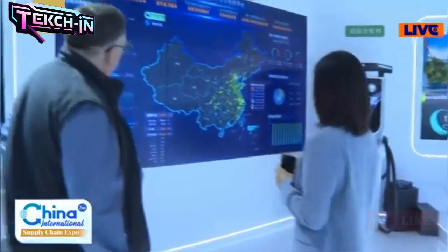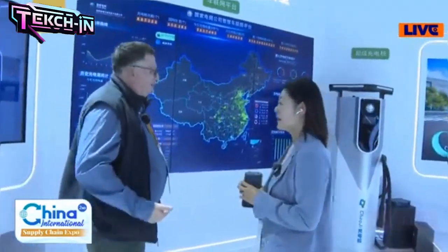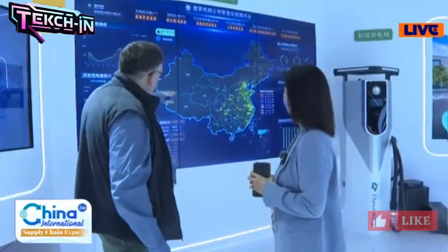And if you look at that map and you see all of the green areas where you have the EV charging concentrations, that's where your EV vehicle market is. But you also see green dots in Western China. It's growing.